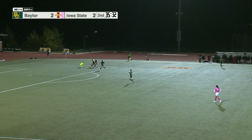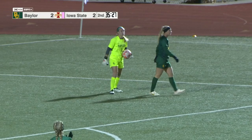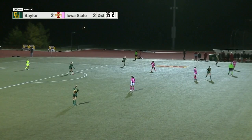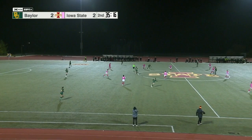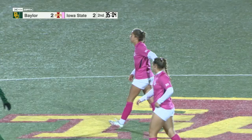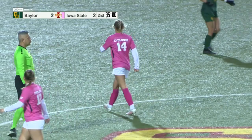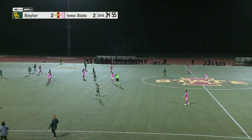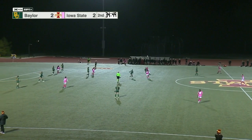Long ball. Colbert ends up going over the back of Treywick. Again, Baylor will probe. Obar. And Iowa State will get it here. See Kennedy Adams. There's Eva Steckelberg, number 12. Lauren Hernandez, number 14, scored against Omaha earlier this year. It's kind of her breakout game.